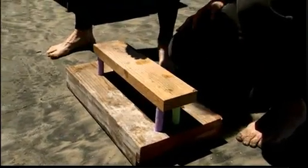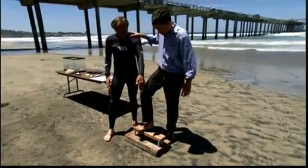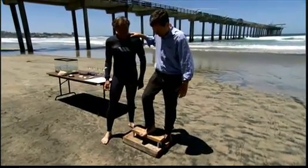If you step carefully here. Can I use you as a ladder? Yeah. All right. Put more in the middle. More in the middle? Yeah, yeah. You gotta be kidding me.